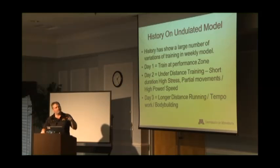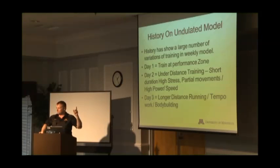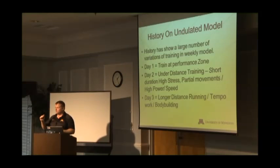Now, if you've read my book, a little history on the undulator model, folks, this is basically training in a nutshell. I found this in the history of the undulation model. This goes back to horse people in 1950. You all have done this in some capacity. All it is, is one day of training. Day one, you train where you think you should train. Let's say if you're running a 200, you may run 200s, you may run a little less, 150s, you may run a little more, but ultimately you're in that range.